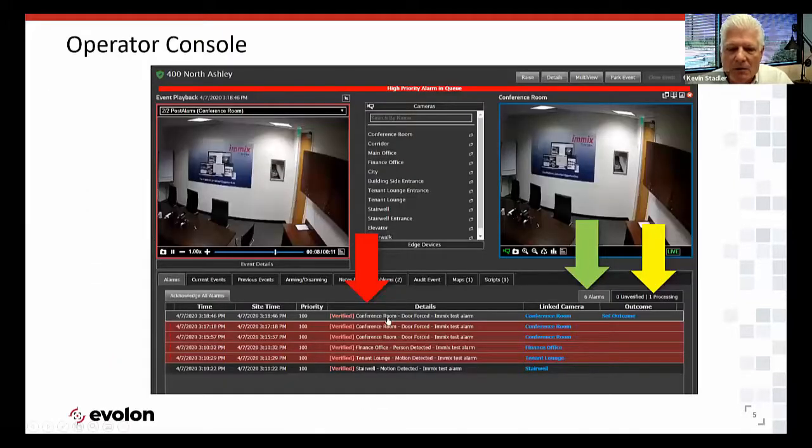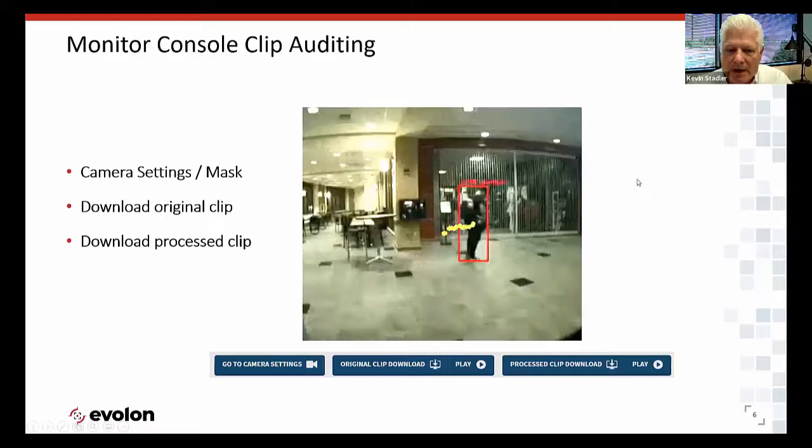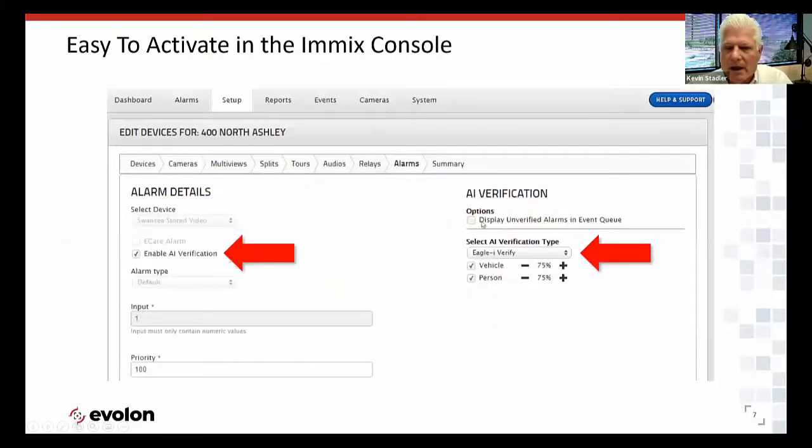In the operator console, it's very obvious to them in terms of saying how many alarms, how many have been verified, and what are the most important ones in the queue. They get to see in the queue the object, it's focused, and it tells you what the percentage is of what that object recognition is. A few additional features in it are everything from setting camera settings, masks. You can look at different clips, you can download them, you can upload them, and you can see how it actually tracks the person. Very easy to activate. All you've got to do is turn it on in the Immix console, and the system is live and detecting those objects using the AI.